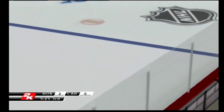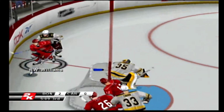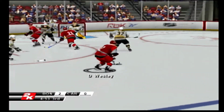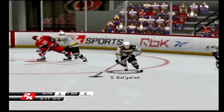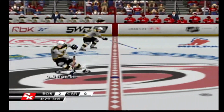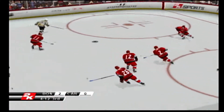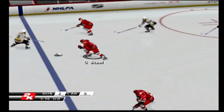The Hurricanes knocking it out of their zone. It's cleared. Down low. Williams gets it out of the corner. Wesley manages to get it out of there. Oh, and a chance for Boston now. The pass is not good. Passes over to the left wing. And it's deflected off the right pad.